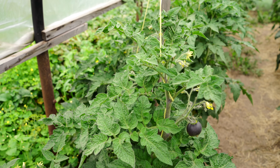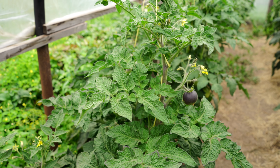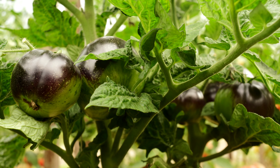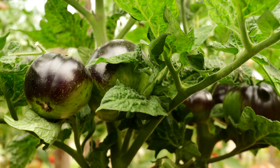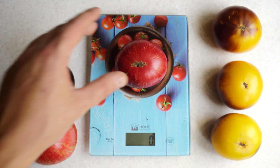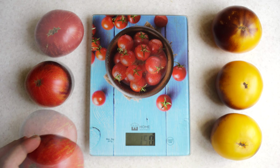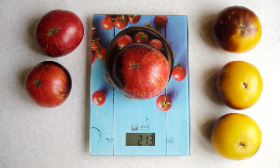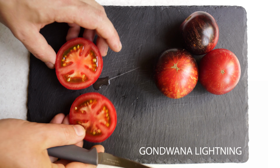Anthocyanin is also prominently displayed not only on the tomatoes themselves, but also on the stems. All this looks very attractive, and I believe that Gondwana Lightning can become a decoration for any garden. The first fruits weighed from 5.5 to 7.5 ounces or 154 to 214 grams, and it remained to find out what one of the most beautiful tomatoes of the season would taste like.